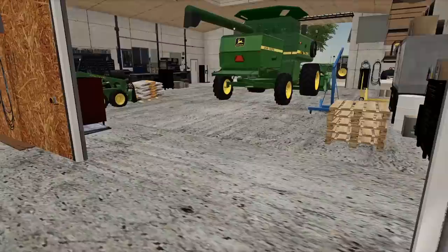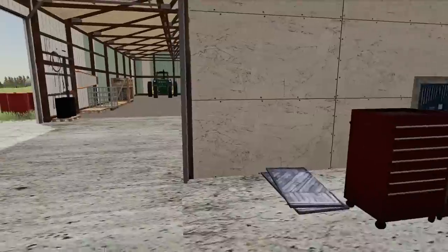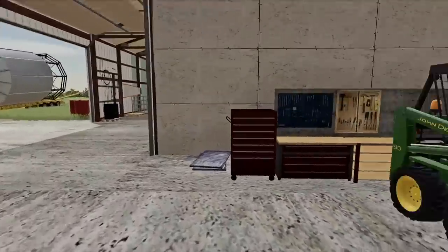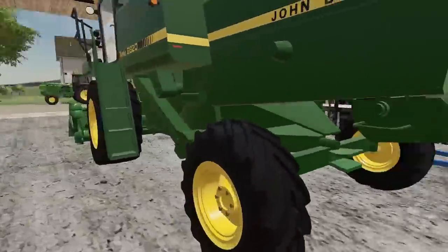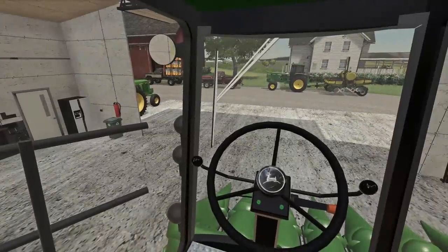Heck, you know what? While that tractor is out of here, I'm going to fire up the 8820 and back it in here. Because this thing is just taking up all the shop space. And it should be way tucked back here where we don't need it for a little bit yet. So I'm going to see if I can fit it through there. Jump in her. Start her up.